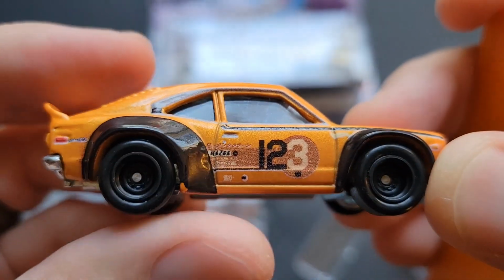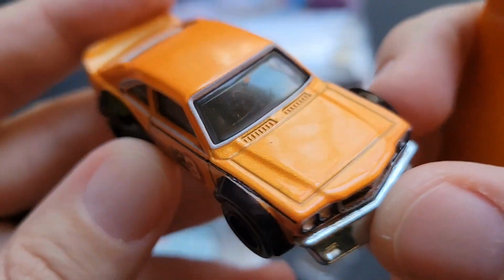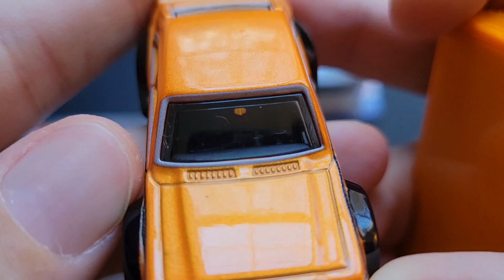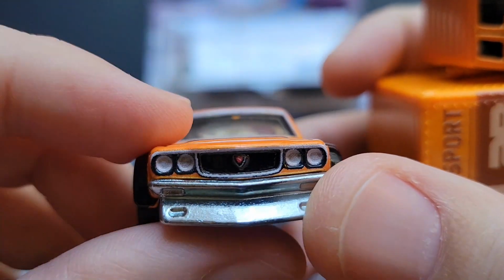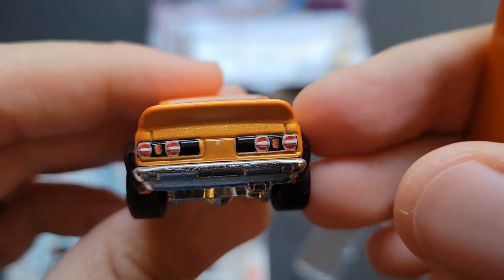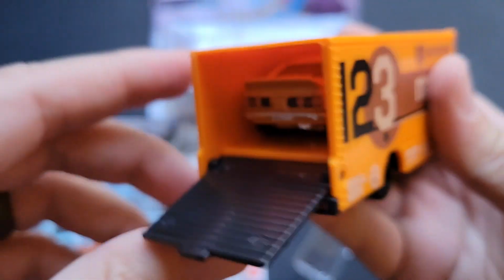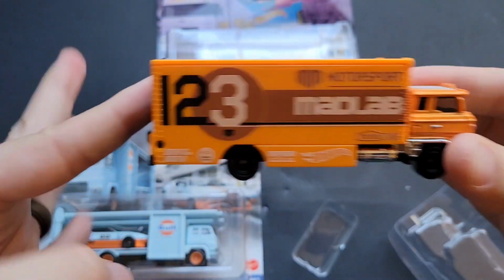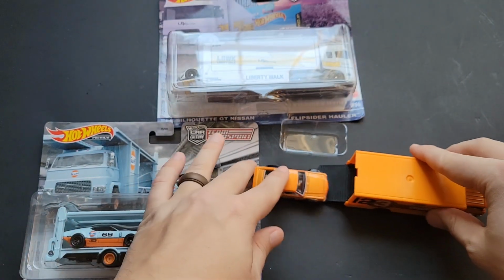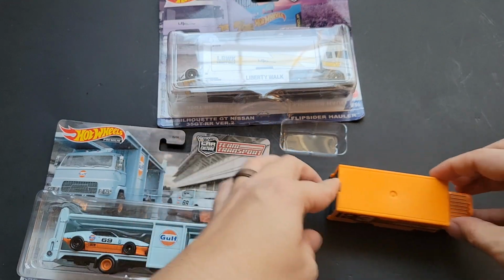And then here's the RX3. Great blacked out wheels on this one as well. Nice over fenders. I think that's a Mad Mike logo, I believe. Kind of looks like it. Spectacular tampo work. Man, check that out. And then it does go into the hauler. There we go. And you can close it up and haul. That's really cool. So there you have it. Yep, you can move it. Goes up and in. Close the door. Although this door does not stay shut quite as well.